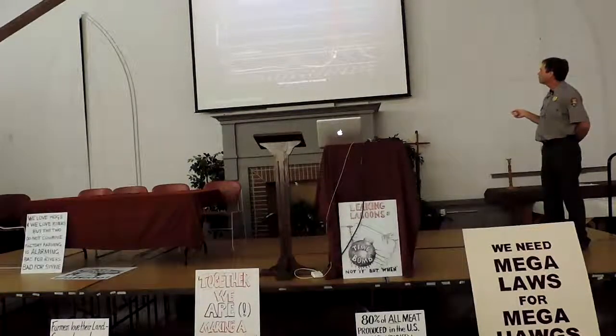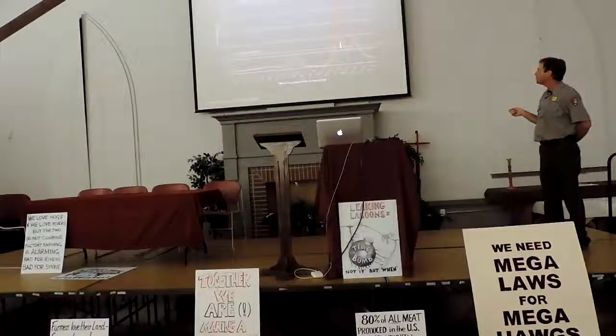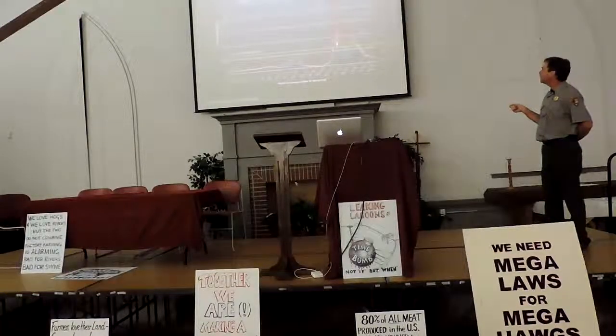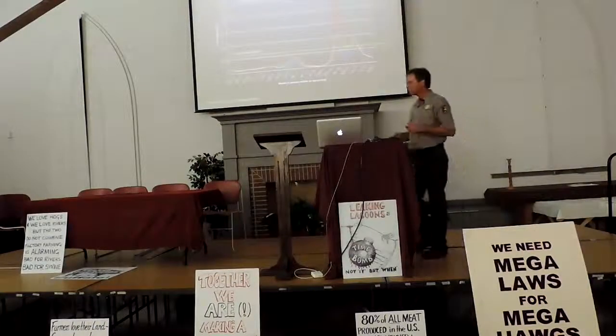But notice here, this blue line is the Buffalo River above Big Creek. The green line is the Buffalo River below Big Creek. That E. coli coming into the river pushed the Buffalo River out of compliance. We're concerned.